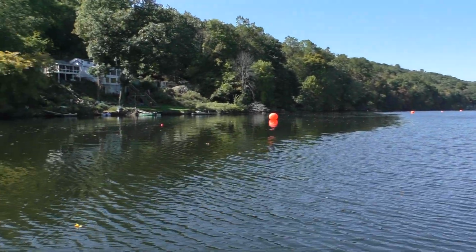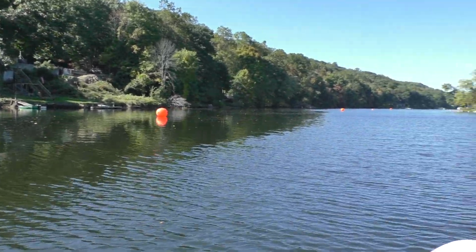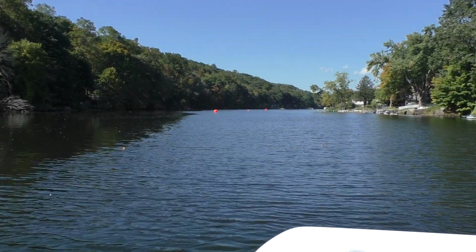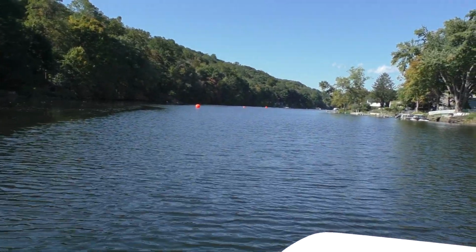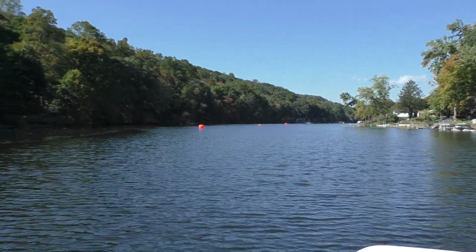When you cross the finish line here, continue to paddle, otherwise we'll have a massive log jam. And you want to paddle up all the way past that third buoy that you see in the run out area. Just keep paddling, paddle past that buoy, and then you can turn and start back downstream.